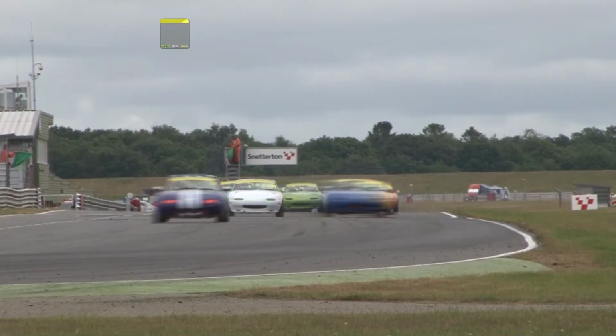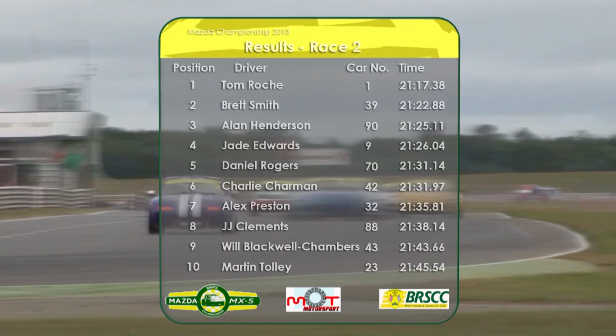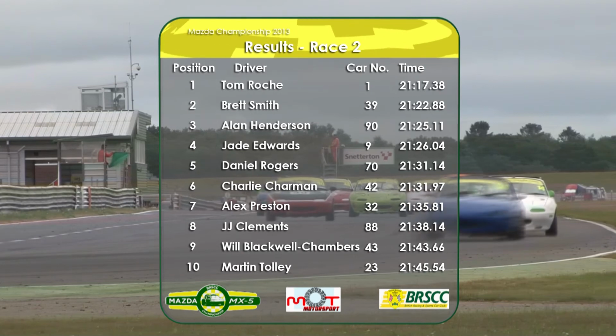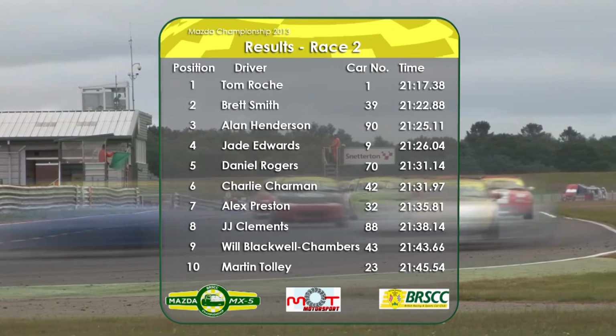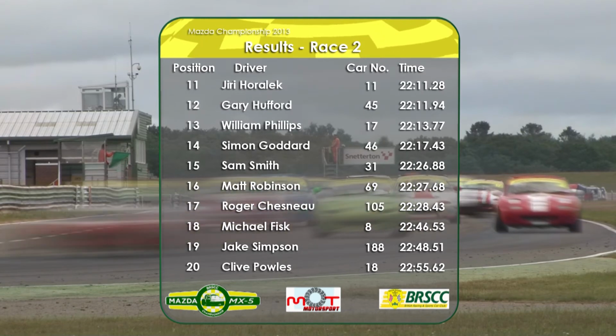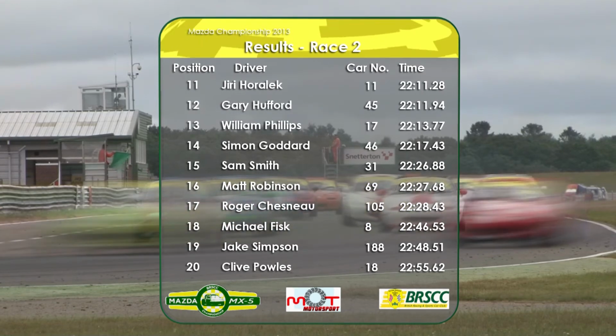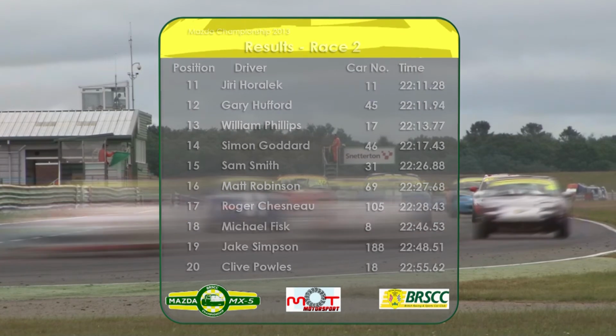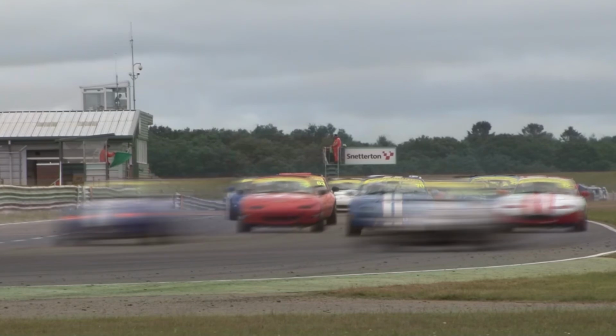So you see a sunny picture in the background. Roach from Smith and Henderson are your top 3, with Edwards, Rogers and Charman, Preston, Clements, Blackwell, Chambers and Martin Tolley in 8th position. Great results for all these guys. Simon Goddard down in 14th place. Sam Smith also in 15th. But signing off from a very wet Silverstone.